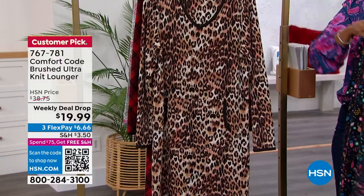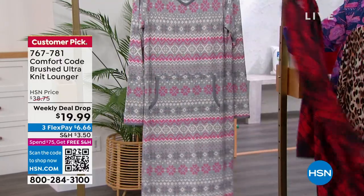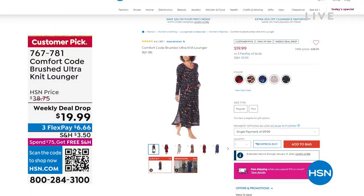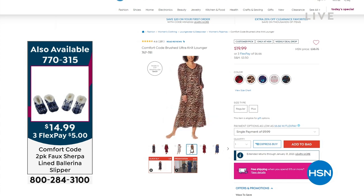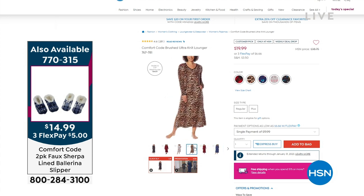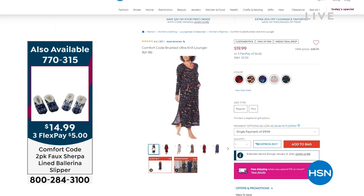And in all of these really fun prints and done with the quality that only Comfort Code does, these also make great gifts. And think about if you like to take family holiday pictures and you like everybody to dress alike, this would be a great option for you. Less than $20, and it's so fun. And also, if you want to add some slippers to that, also from Comfort Code, we've got those as well. It's a two-pack for $14.99. And those slippers are Sherpa lined. So not only are they cute, they're also super comfy and also make really great gifts.